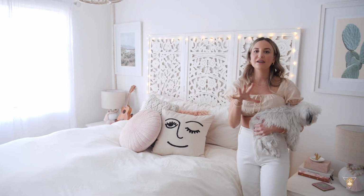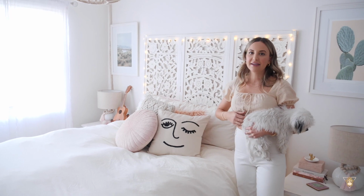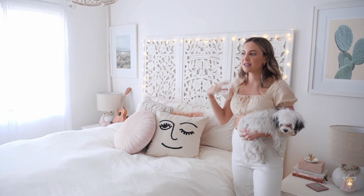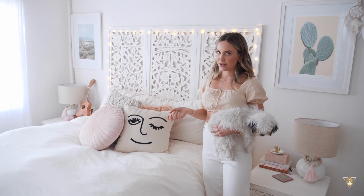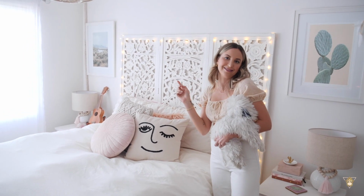You guys gotta get creative when you're decorating. There's so many ways that you can get what you want and do it at an affordable price. Not everything has to be super expensive, and you can mix more expensive pieces with cheaper pieces, and you just have to get creative and use your imagination. So that's a fun little pro tip from me.